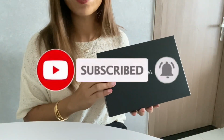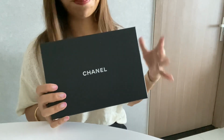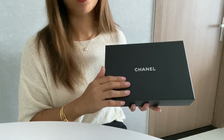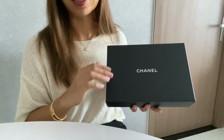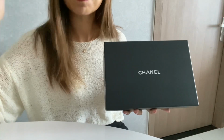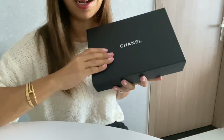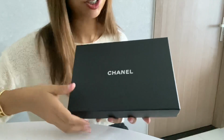Today's video is another reveal video of this small Chanel handbag that I bought back in Hong Kong. Yes guys, before I leave Hong Kong, actually this one is not planned. One day I was just walking past Milan Station, the secondhand store in Hong Kong. I just wanted to browse and have a look. I don't really intend to buy, but then I found this item, and without further ado, let me reveal to you what I got.